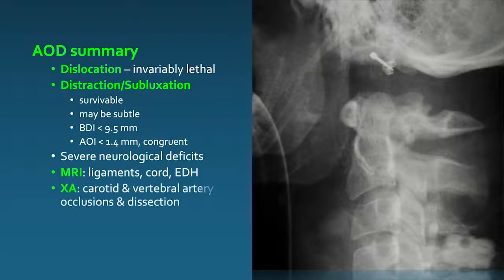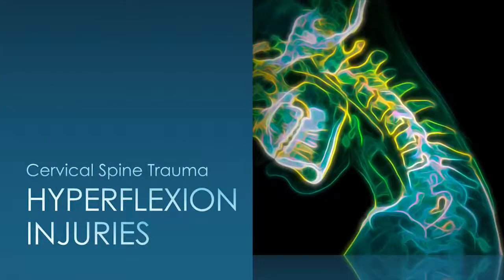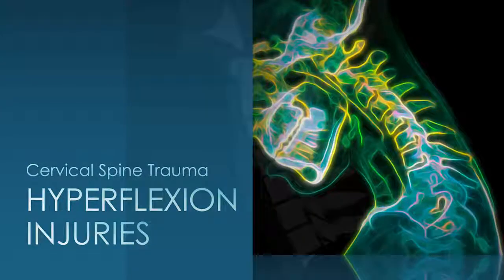Also look for epidural hematomas and consider some sort of angiographic imaging, whether it's with CT, MR, or conventional angio, because the vessels don't like to be stretched. So your carotid and vertebral arteries are prone to occlusions and dissections. All right, we will move on to hyperflexion injuries now.